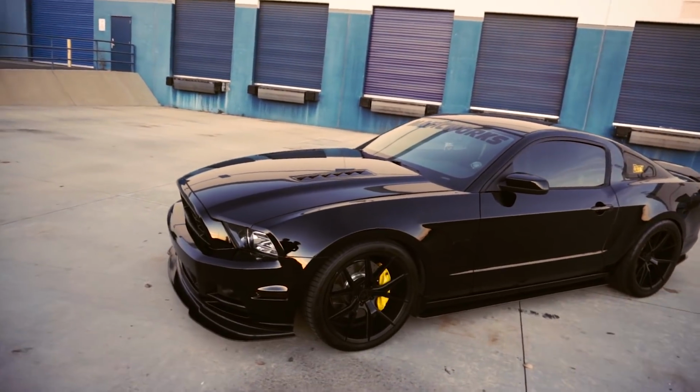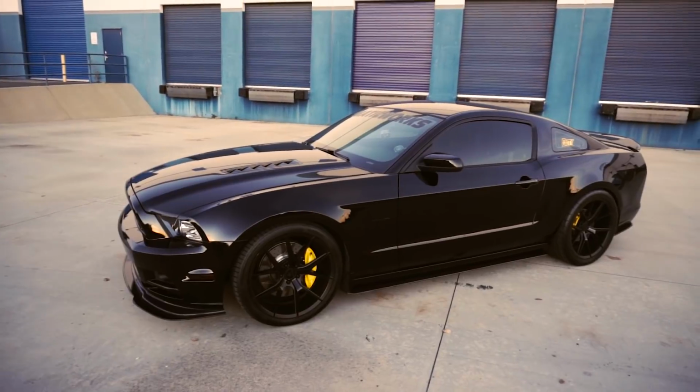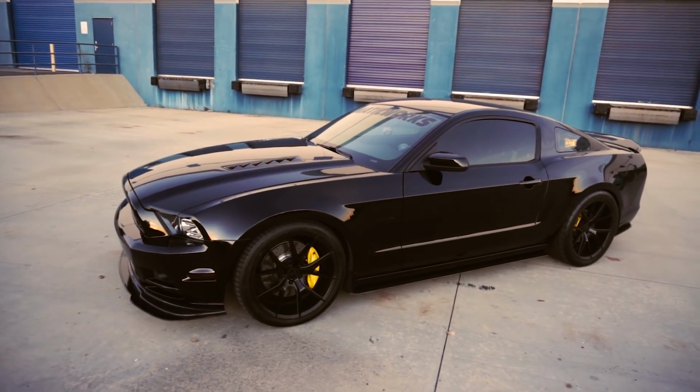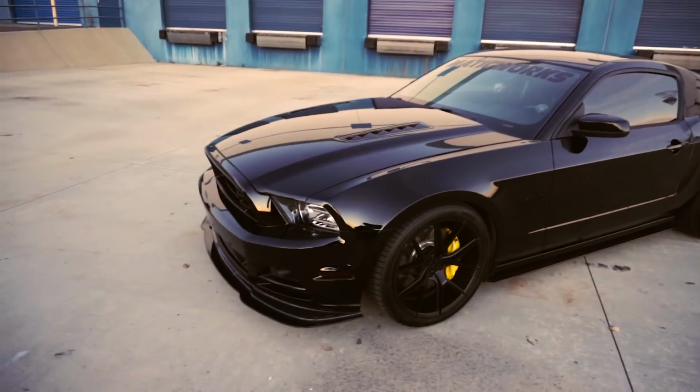When it comes down to turbos, there's really two things for the Coyote. It's either a big single turbo or twin turbo. Now, everyone will debate, you know, big turbo, you're gonna have turbo lag. However, the TPR kit actually does a pretty good job of it.